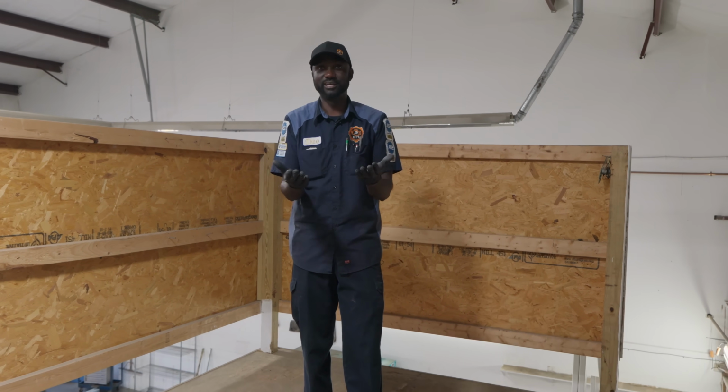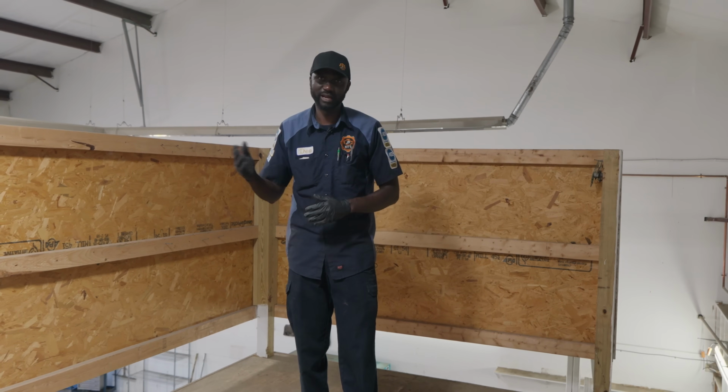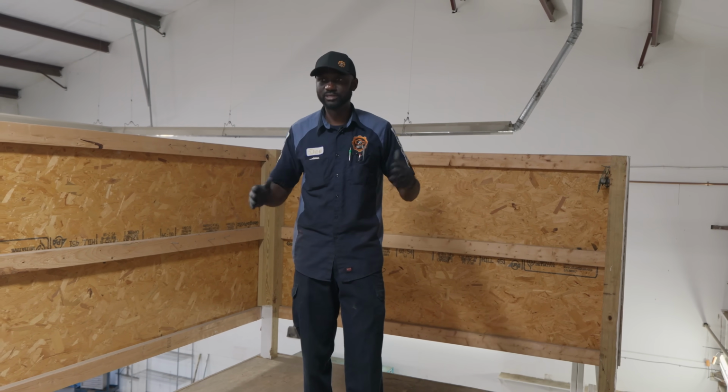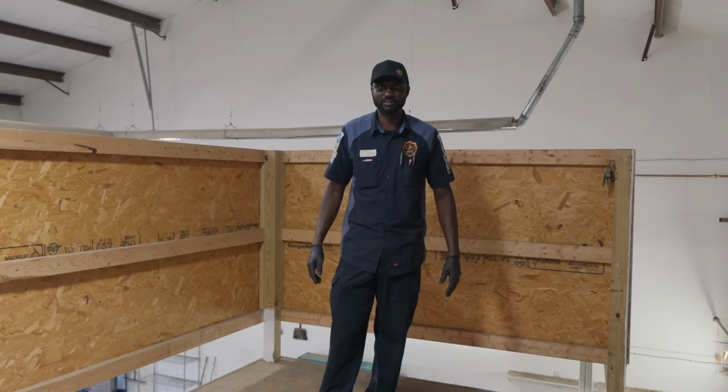So if there's anybody in our community here who has ever done it, please let us know in terms of lights and walls and everything we need. Please let us know. So now let's go back to the main side of the shop.